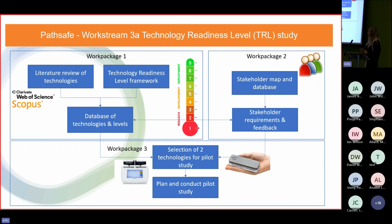The first focused on a literature review of on-site technologies for foodborne pathogens, and alongside this, a technology readiness level framework so we could assess where these technologies were in their readiness for deployment. And these were put together into a database of the technologies with their assessed technology readiness levels.